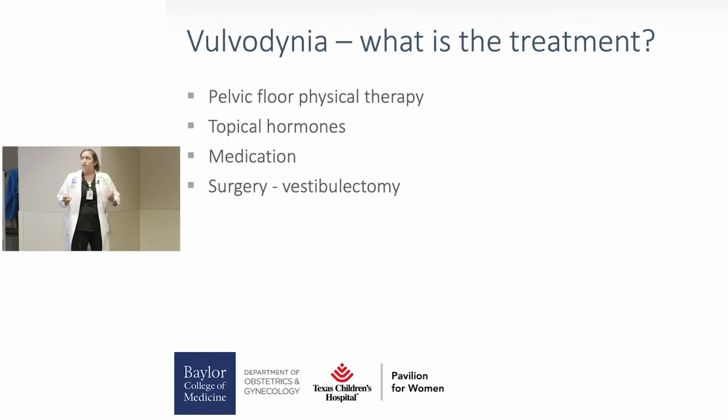So what is the treatment? Well, it's going to depend on what we think is causing your vulvodynia, and it may involve multiple factors. One thing is pelvic floor physical therapy, as I just mentioned, for the reason that your pelvic floor muscles often play an integral role in this pain and feedback, making the pain even worse. I'm not going to go too into that because Sarah's going to talk about that.